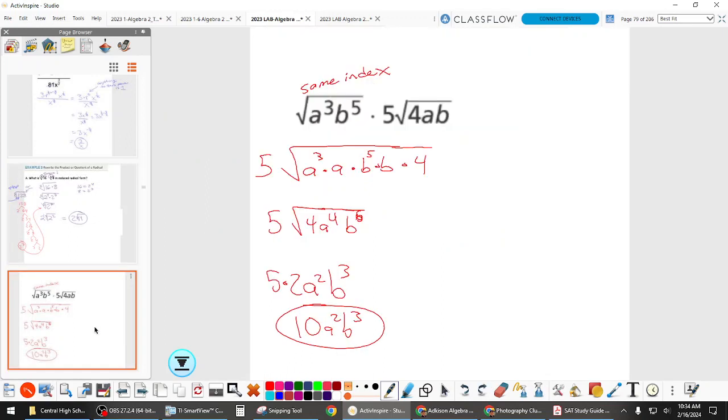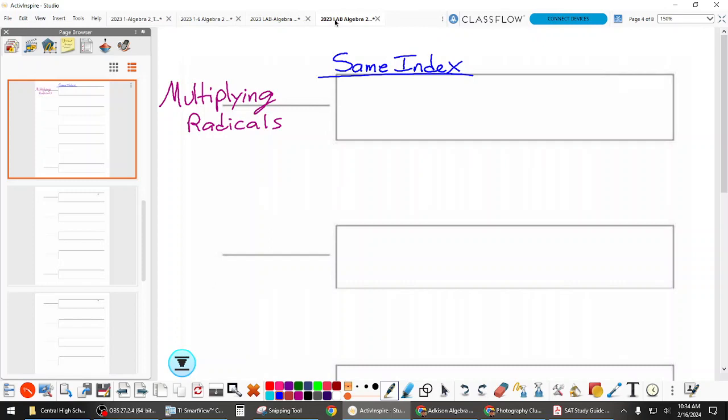Then we did one with letters a little bit. Again, the index is the same. The 5 didn't really play a role in the whole problem until the very end. Because they were the same index, we multiplied all this stuff in here. And so a to the 3rd times a, we add those exponents. B to the 5th times B, add those exponents. And then we did the reduced radical form, or jailbreak, from there. So how many groups of 2 came out of each thing? That's really all you do for those basic ones.